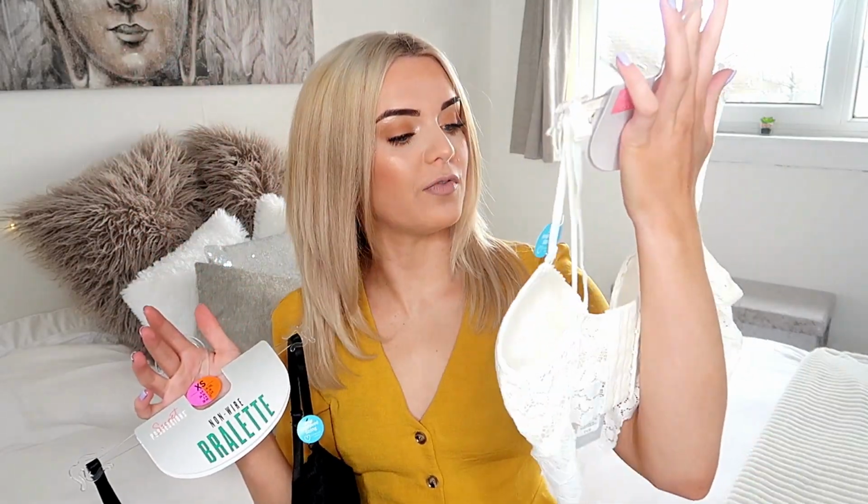So this one says non-wire bralette and this one says for everyday comfort wireless. They basically mean the exact same thing. They were £4 each, and I just like wearing bralettes because they're comfortable. I don't like wired bras, oh my god, they dig in sometimes so much, and there's actually been times where the wire has actually cut my skin, and that is just not a good time.